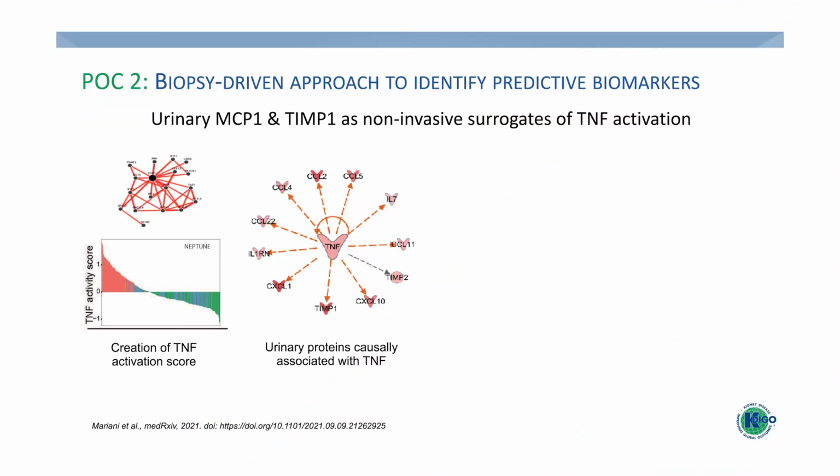Since all these 200 patients have biopsies, the next question is, can we identify non-invasive markers and use them as a surrogate to correlate with the intrarenal TNF score? By just measuring these markers, we would already know what the TNF activation is.